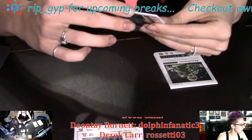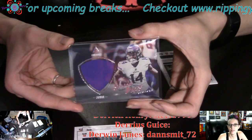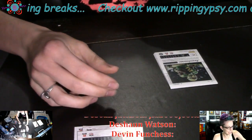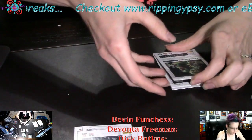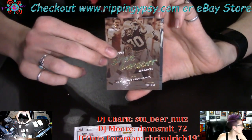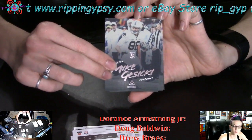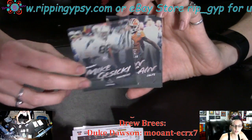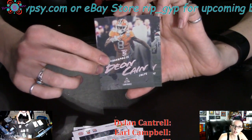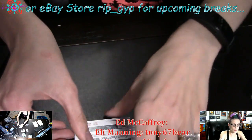I don't know which I like more, patches or... I like them all. I can't lie. I like them all. Man, that is a nice jumbo patch, and not just because it's purple. I do like doing memorabilia. Cards are awesome. I like seeing what I can get in cards. But I lean more towards the memorabilia side.